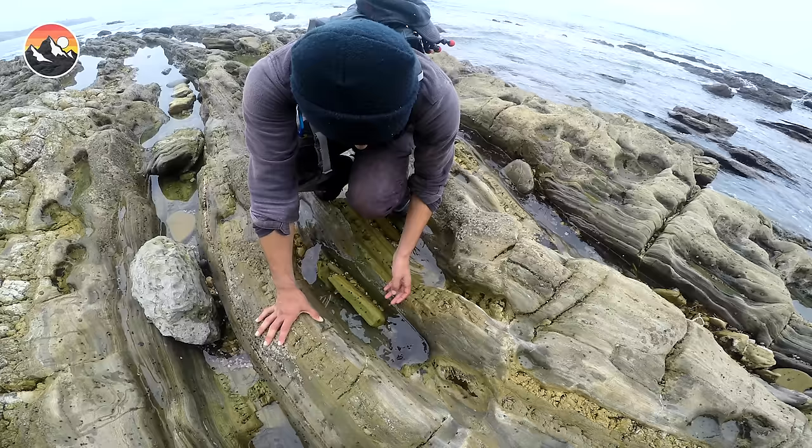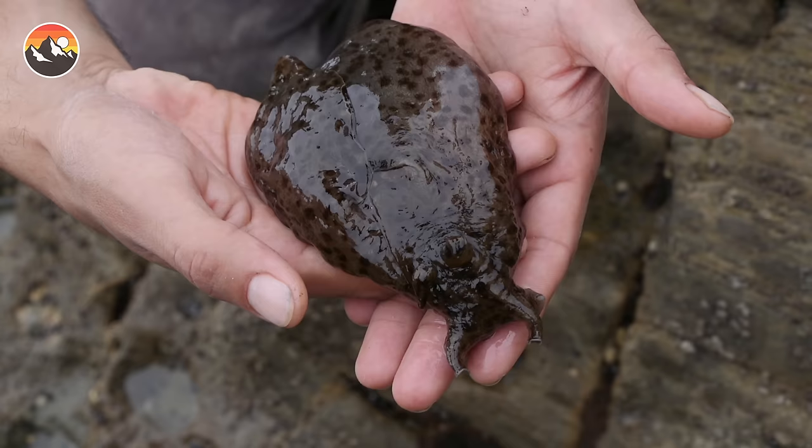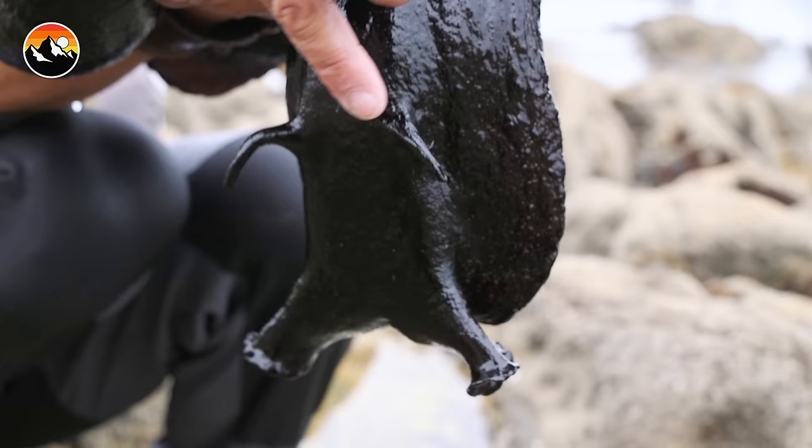All right, you got one of those brown sea hares? Okay, so this is cool, showing the comparison of the giant black sea slug next to the much smaller brown sea slug. And they're both called sea hares, because as you can see, those tentacles sticking up in the air in the front of the head look like rabbit's ears.